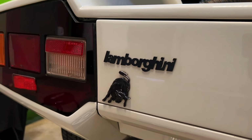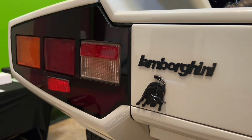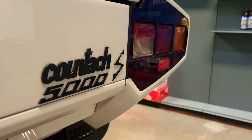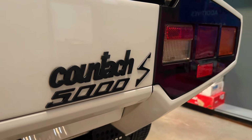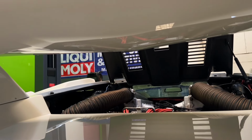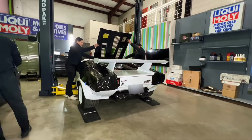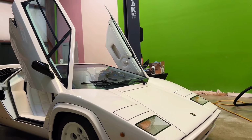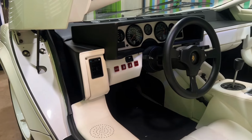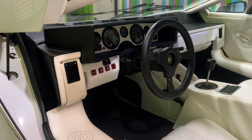Honestly, it's not just a car, it's a symbol of innovation, a testament to the power of dreams. Now let's delve into what makes the Countach so extraordinary. The name itself is shrouded in mystery, believed to mean wow in a local Italian dialect, and trust me, it lives up to the name and then some. From its iconic wedge-shaped design to those scissor doors that seem to defy gravity, aka the Lambo doors.